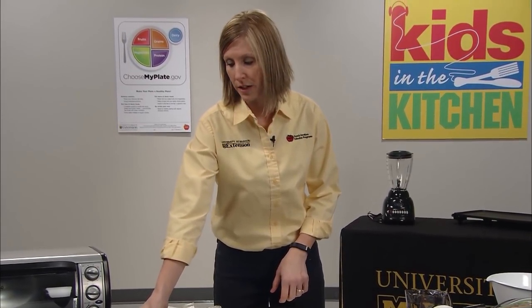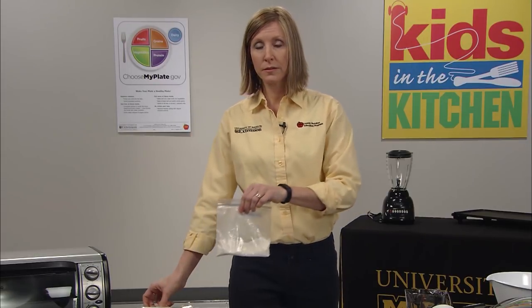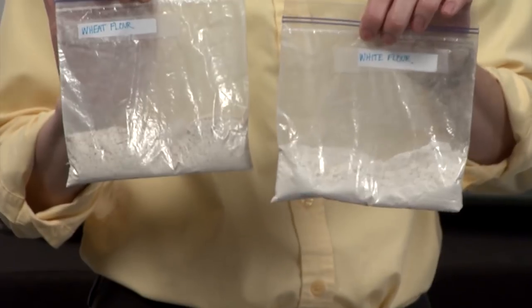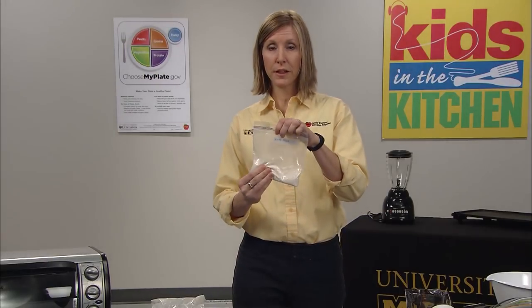Kids love hands-on. I have some pieces of wheat. I also have some that I pass around for kids that's just laminated between two pieces of plastic, and they're able to look at them, but they can't necessarily see the texture. I also have white flour and whole wheat flour. So what I do with these is it's just flour in a baggie, pretty easy to do yourself, but I like to let kids feel the difference.